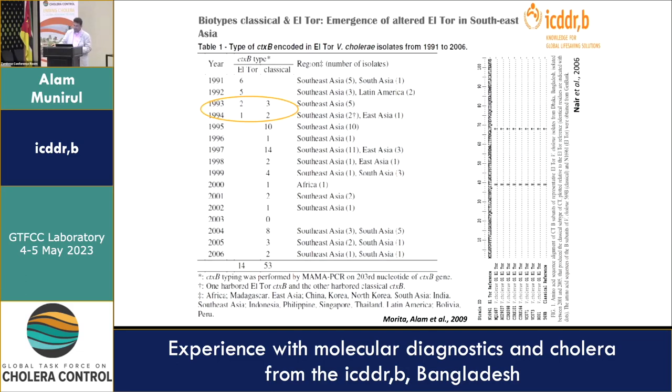So just one small change, indicated on the right side, in the CTXA position 39, the tyrosine is replaced by histidine in classical strains and altered ALTOR strains. And in 69 position, isoleucine is replaced by tyrosine. So these are the two different changes that can be indicative of the altered ALTOR that has gained the classical biotype cholera toxin.